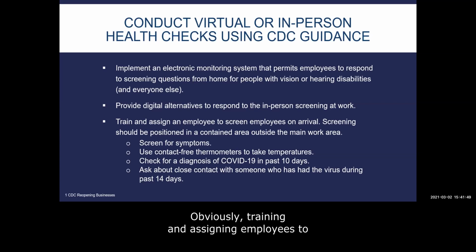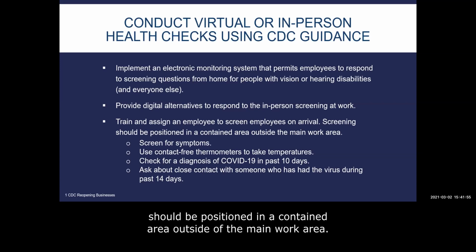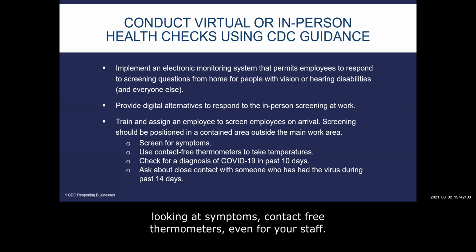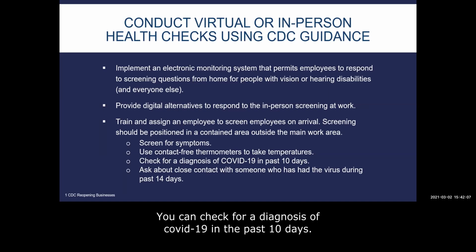Obviously, training and assigning employees to screen other employees on arrival. Screening should be positioned in a contained area outside of the main work area. So that's all about coming in to a place of business, looking at symptoms, contact-free thermometers. Even for your staff, you can check for a diagnosis of COVID-19 in the past 10 days. And then you can also ask about close contact with someone who has had the virus during the past 14 days.